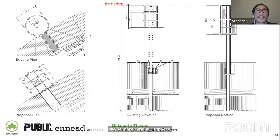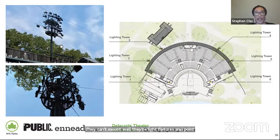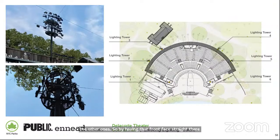Okay. Yeah, the plan is being slightly enlarged, as you can see the dimensions there. And I really just want to stress that this is a very functional space, and the current condition, unfortunately, tends to be really unsafe because there's not much room for the operators to move and have all those lights and position them. You can see the change to the front face has been straightened as well. As much as I also like the round shape of the existing, they can't mount well their light fixtures and point to the stage. They end up sort of getting in the way of the other ones. So by having that front face straight, they don't put all these poles that then attach out to be able to get to the right angles.